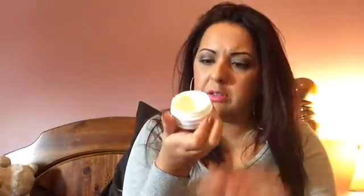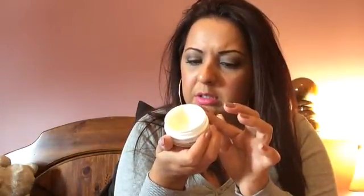This cream, I purchased it at Sally's a while ago. It lasted me a long time. I bought it for about $9, and for $9 you get a lot of product. I think I bought this over a year ago, and I'm still using it because it was such a big tub. So what does it say? Does it even say how much is in the tub? No, it doesn't say how much is in the tub. Oh yes, it does. 28.3 grams, which is 10 ounces.